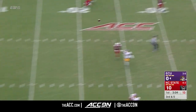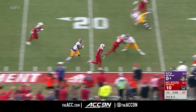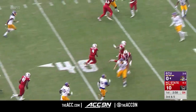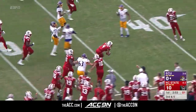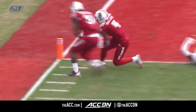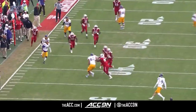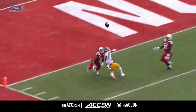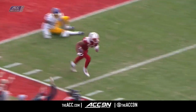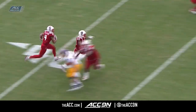Third and five. Herring airs it down the sideline. It's intercepted. Nick McLeod. Almost a 50-yard return for the junior from South Carolina. Steps up, throws this ball into coverage there. Good job defensively by McLeod to get just a little bit of contact with Brown. The ball goes in there and he does the rest. Nice job of blocking. No one blocks in the back. 49 yards later, NC State, the defense stepping up once again and making a play.